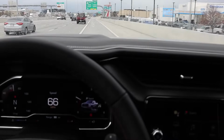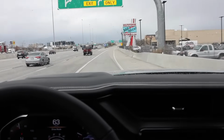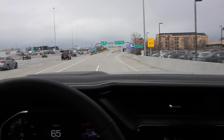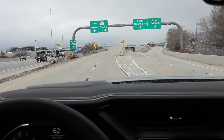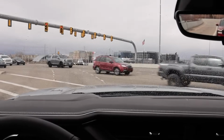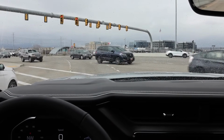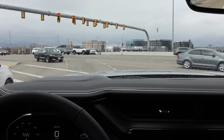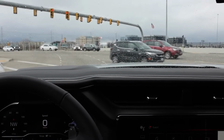Even when I put it into normal mode, let's see if you can hear a difference in the exhaust. So now all you hear is the engine versus the exhaust. Put it back in sport mode. Yeah, you can hear that exhaust again. So I like that they do that. And one last thing, this truck handles like a car on the highway. Very sporty, very soft, and the brake feel is pretty confident for the most part, especially for a half-ton truck.